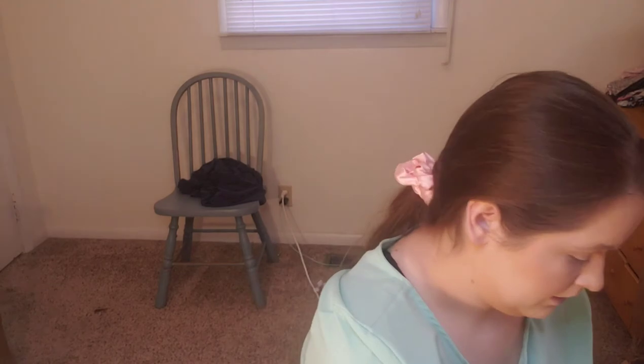So, okay, nice little fine brow. And so let's compare colors. Okay, so both of these are in the shade Taupe, and the e.l.f. one is definitely darker than the next one. I don't know if you could really see that, but okay, we'll give it a whirl.